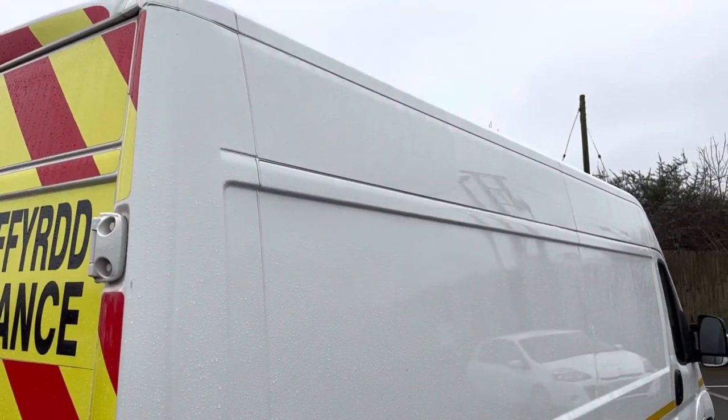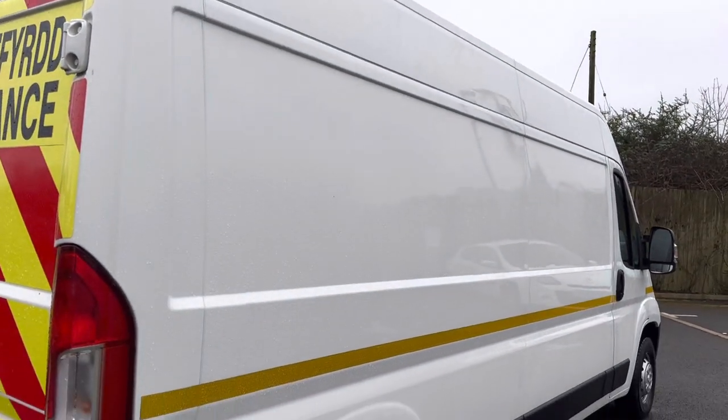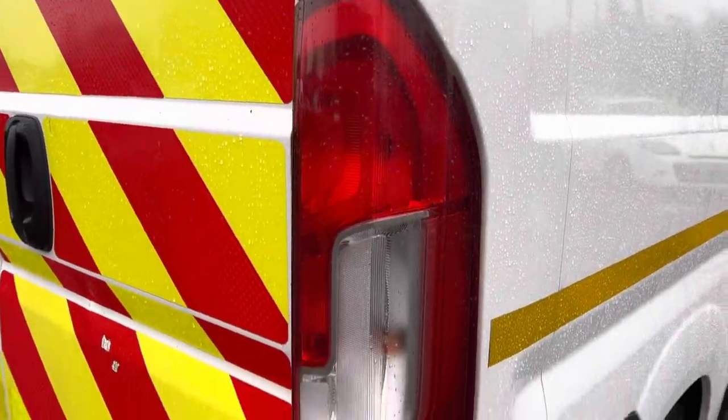And then looking down the side profile of the van from this angle, again, nice little reflection. Note that, yeah, happy days. Rear light unit this side, that's all good.